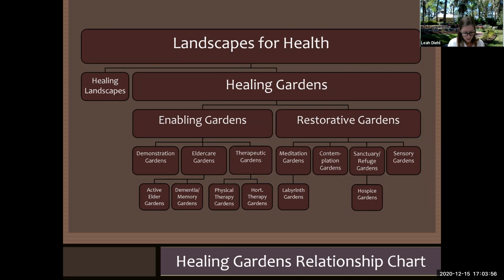And again, I just want to say one more time that it's important to recognize that none of this is absolute. Not only is there going to be overlap in some of these garden types, but many of these gardens are going to have multiple purposes. But I put this together to really help us understand that this is a framework for understanding the relationships between gardens, the nuances between healing garden types.